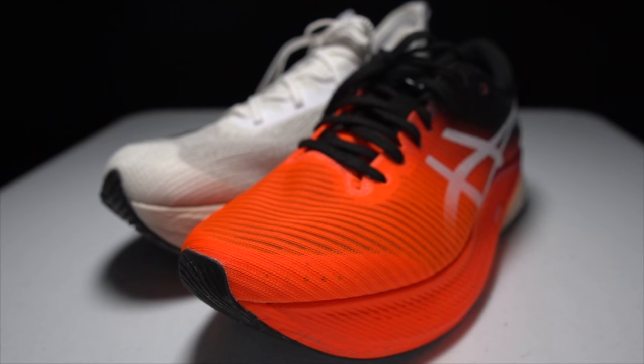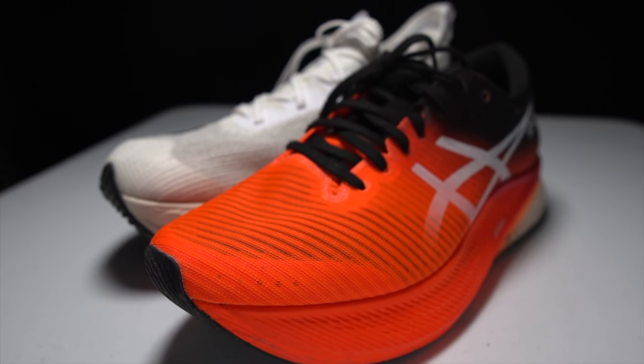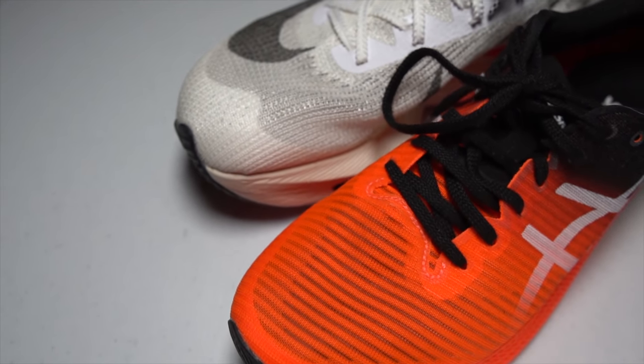A lot of the things that I don't love about the AlphaFly also apply to the MetaSpeed Sky as well. This toe box is not the most comfortable, and I'll say it's probably less comfortable than the AlphaFly toe box, because this angle here cuts off really abruptly, and it doesn't really give my foot enough space, especially towards those pinky toes on the outside. But otherwise, the fit through the midfoot is really secure. This single layer mesh that's here is very breathable, very lightweight, very strong.